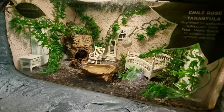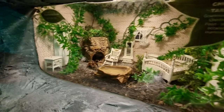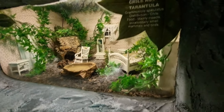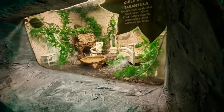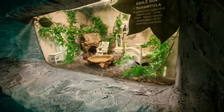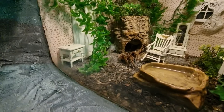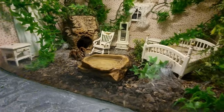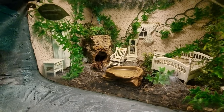Let's head over to the tarantulas now, guys. This is the Chilean rose tarantula's setup. Let me know what you think about this in the comments, because I know a lot of you guys keep tarantulas. Do you think it's a good setup or not? Like I say, there is a lot of wooden beds, chairs and things in here. I don't know if that's really good for her, but I suppose a tarantula could hide underneath that bed if she needed to. They've also haven't got water balls in the water bowl, which is nice to see.